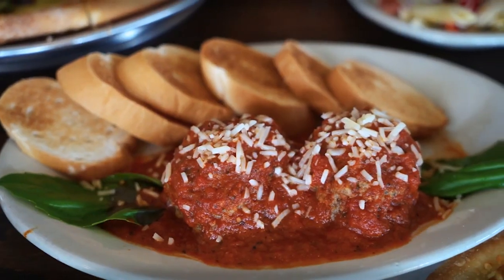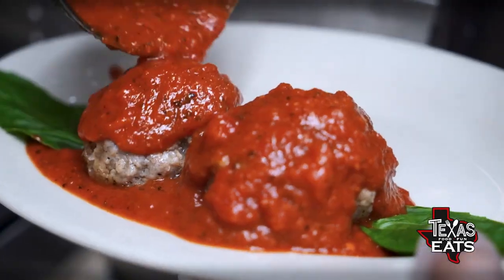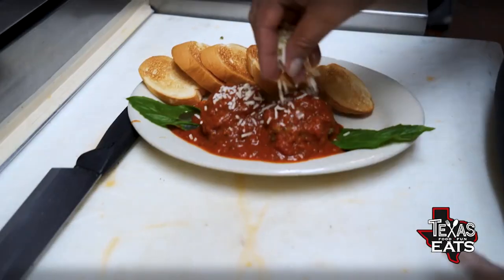Meatballs, you could start with those too, right? You can. It's a meatball appetizer, comes with a toasted bread. I'll say it serves three, but it's usually a battle between two. It's going for the meatball. Cheers.